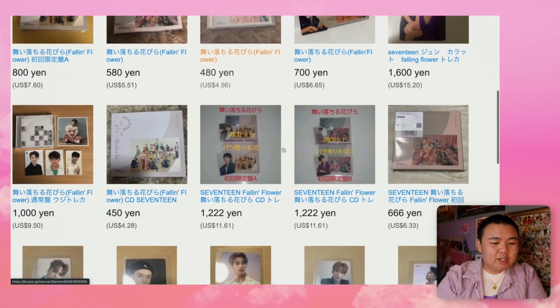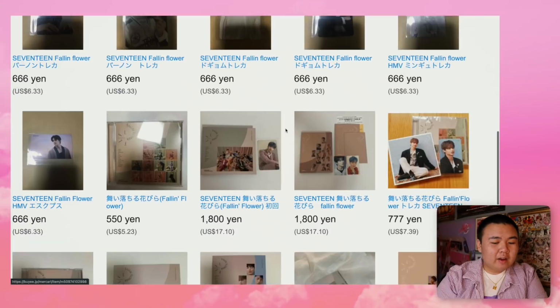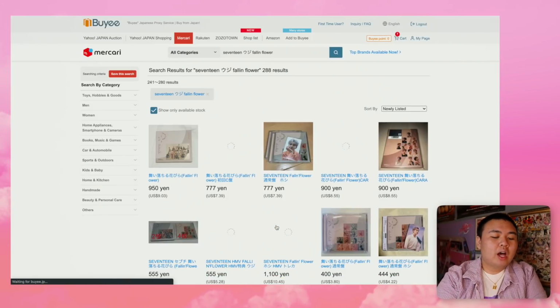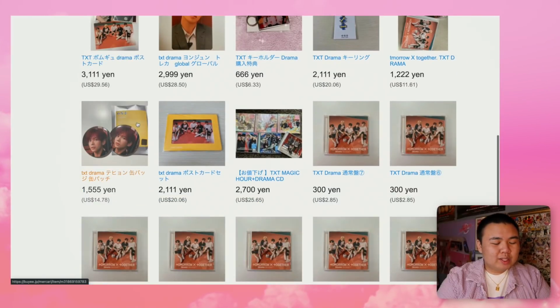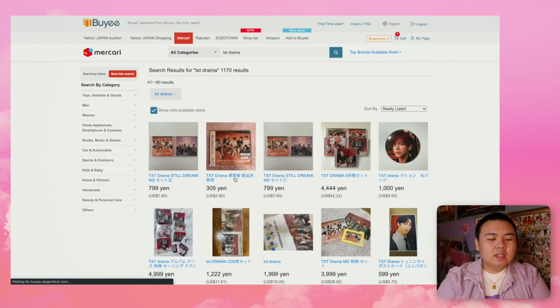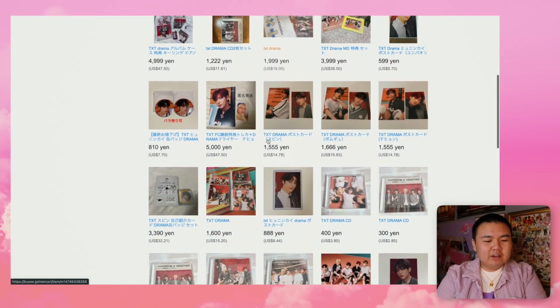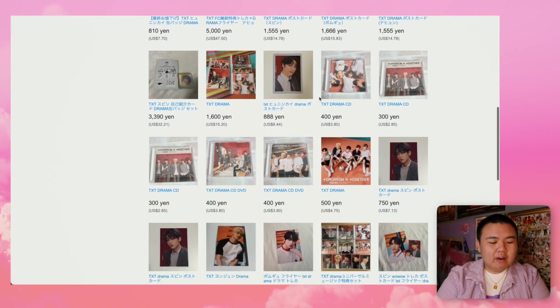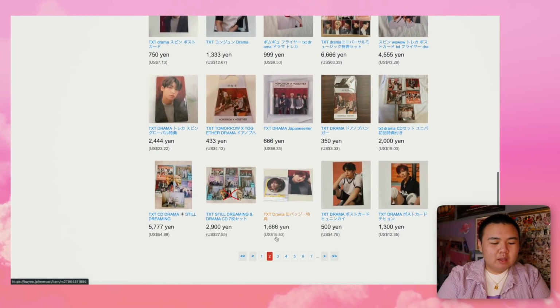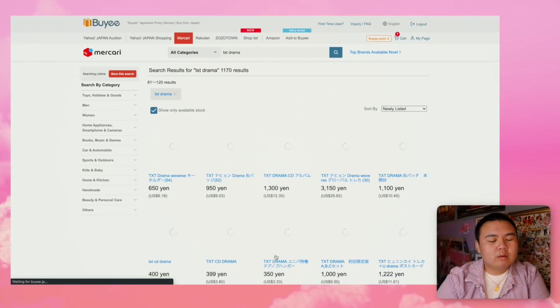So we're just getting to a bunch of empty jewel cases and a lot of HMV pre-order benefits is what I'm seeing. So I need Subin's Wow Wow card, and I also need Beomgyu's, and Beomgyu's flyer as well. If I could find his flyer and his Wow Wow card, that would be ideal. But maybe we won't. Who knows?